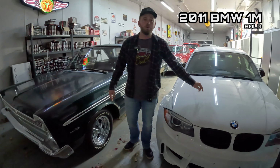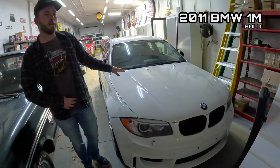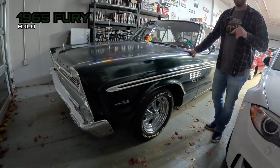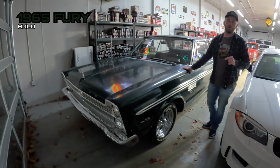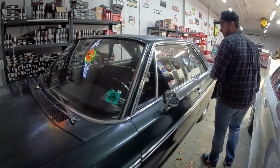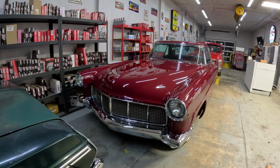This is a BMW 1M. This car has sold. It's a 6-speed, one of just 700 for the North American market. If you're interested, I have another one also in white. Over here, don't see many of these. This is a '65 Plymouth Fury factory hypo car. It has a 383 4-barrel with a 4-speed behind it. It's going to a good home. This one is spoken for, but it is cool. Unrestored paint, nicely redone interior. This is a sweet car.